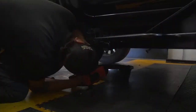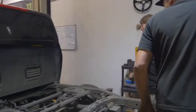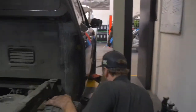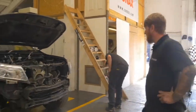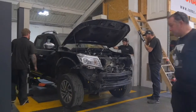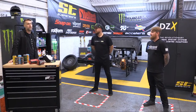Corbin's just undoing all the body mount bolts at the moment because we are ready to lift the body off the chassis after undoing all the ancillaries. The cab is held onto the chassis with four M10 bolts either side. Right, if you want to get on the buttons, I reckon me and Corbin will go either side and just watch it as it goes up, make sure everything's disconnected. Nice. Big things just about to happen.